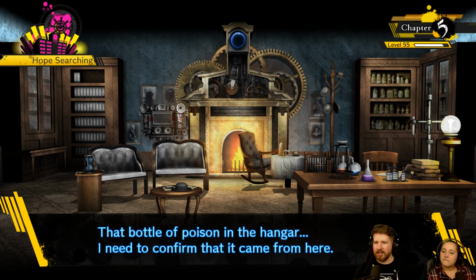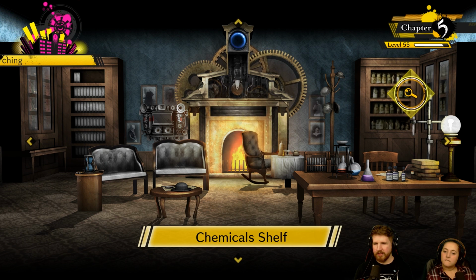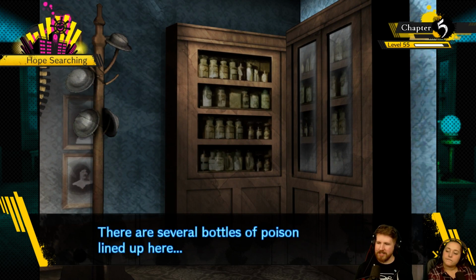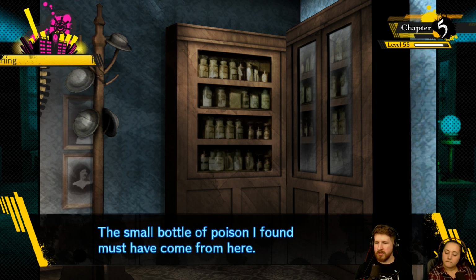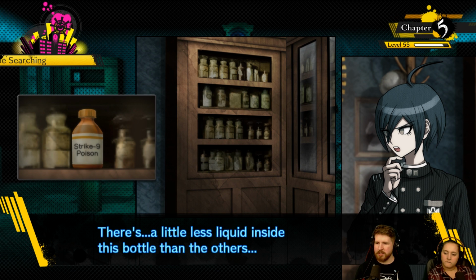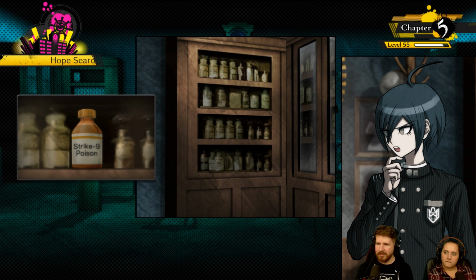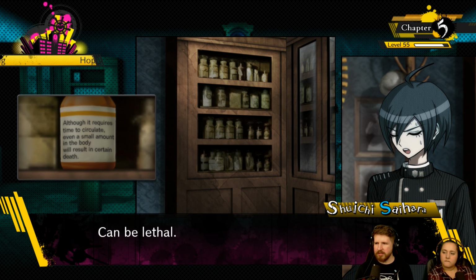The bottle of poison in the hangar. I need to confirm that it came from here. All right. Let's look at the chemicals. There are several bottles of poison lined up here. I haven't seen any poison outside this lab, so the small bottle of poison I found must have come from here. There's a little less liquid inside this bottle than the others. The label says Strike 9 Poison. This poison takes some time to spread, but even a small amount of it can be lethal.